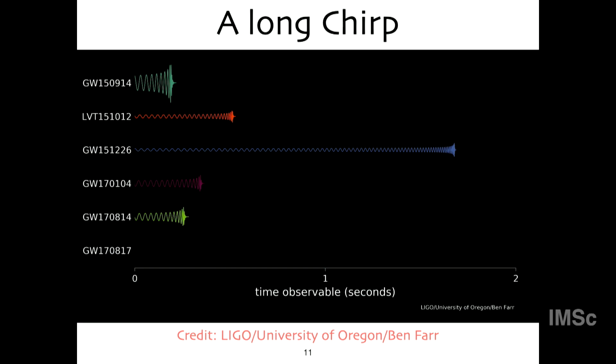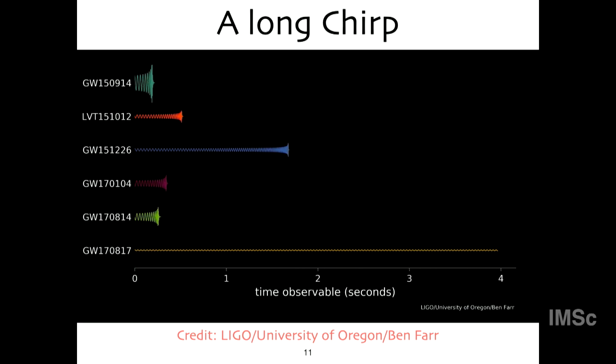But the neutron stars are light systems, so they enter the detector at the same time, but they merge at a much later, much larger frequency. And as you can see, the waveform of the neutron star merger compared to the other waveforms just goes on for a minute or two.